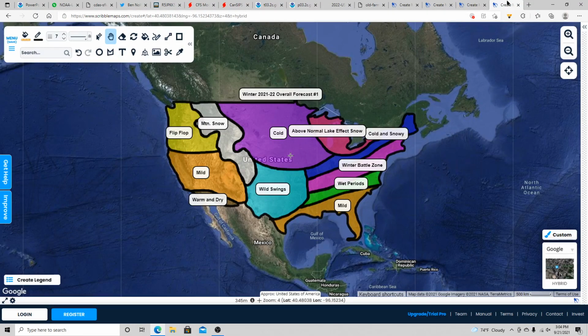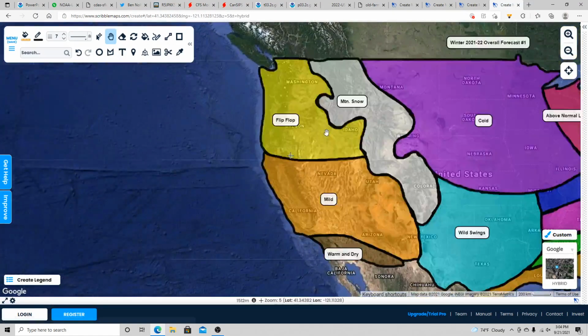Now let's look into the overall forecast. We'll go from west to east. So for parts of the Northwest, I think it's going to be a flip-flop pattern here. There may be a period of cold and snowy conditions, but then you guys may turn to a little bit milder side of things as well. So I think it's going to be a flip-flop pattern there.